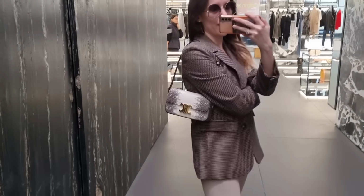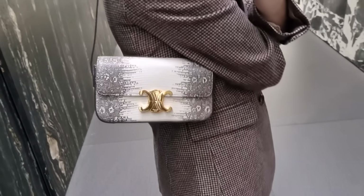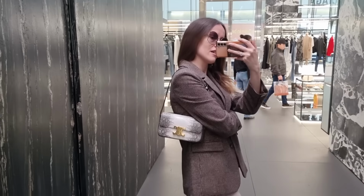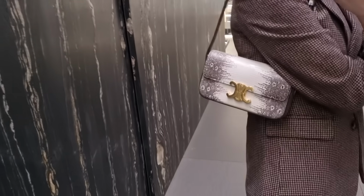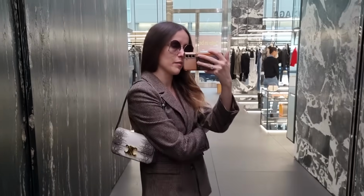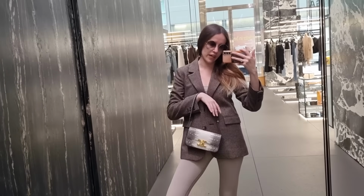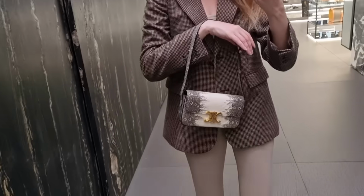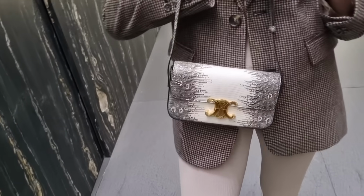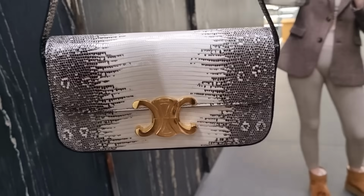Oh, guys, I cannot believe it. They've got the Celine Triomphe in the natural lizard. Oh my god. In London we only have the teen size in the lizard, the larger one that looks more like the box bag. Oh wow. I think they're around 5-6K. I don't know how much it is in dollars. 5-6K pound. Wow. Can't believe that I'm actually seeing this one.